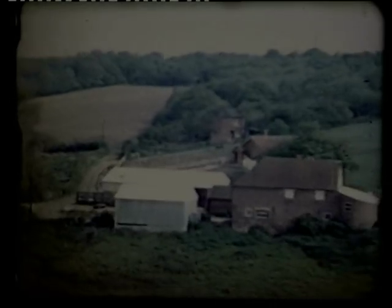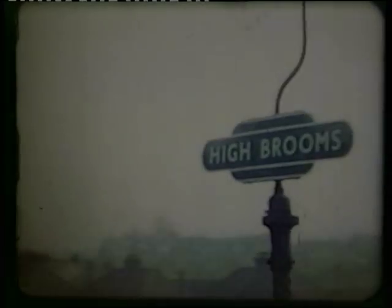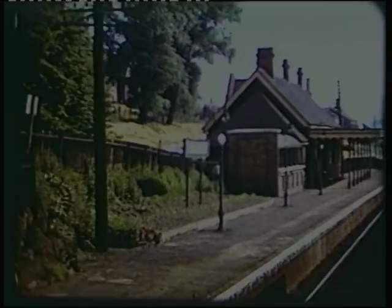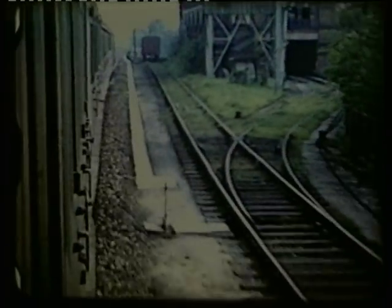Two miles on is Southborough Viaduct. The urban area of Tunbridge Wells grew northwards, and as Southborough Station was opened in 1893, it was renamed High Brooms in 1925. Tunbridge Wells Gasworks. Almost every town had one until the change to natural gas from under the North Sea.